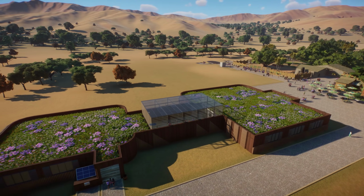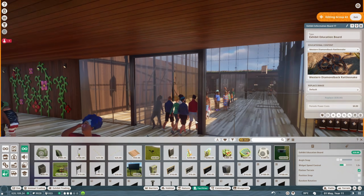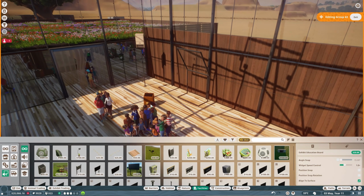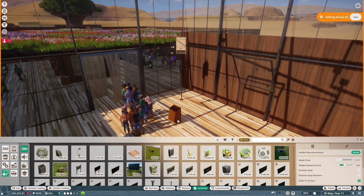Now, we still haven't looked at our bats, so I think it's time that we go and find out a little bit about our Egyptian fruit bats. And before we forget, we do need to add in some education into this habitat. So I'm going to put some education stands in the habitat, as well as some education speakers.